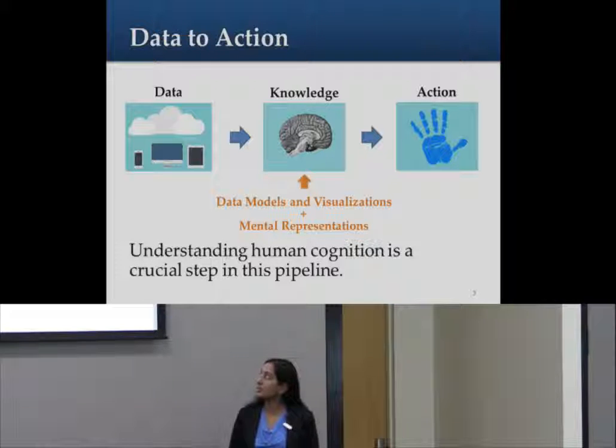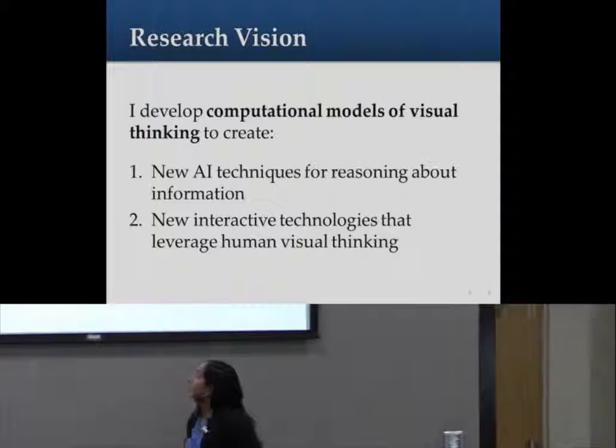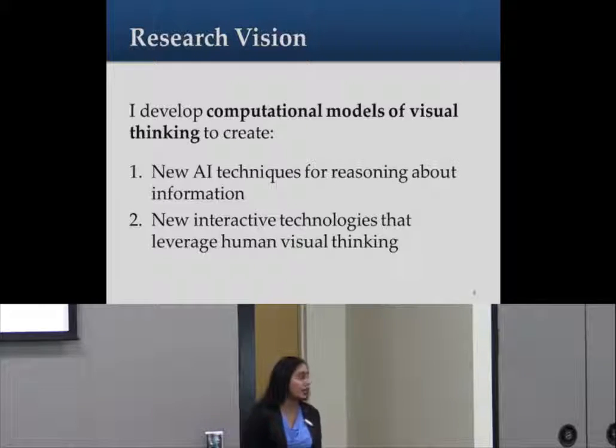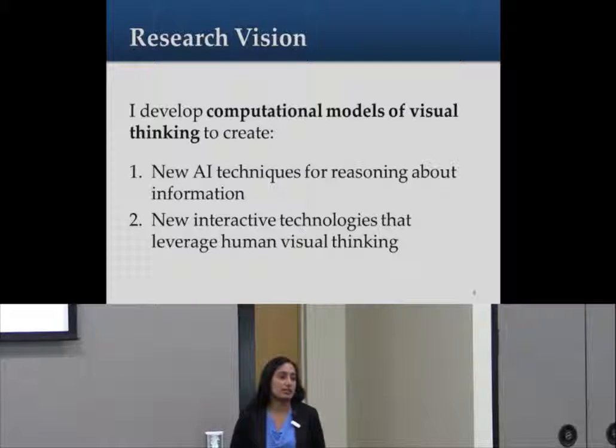To summarize this point, I believe that understanding human cognition is a critical step in this pipeline of data to knowledge to action. So this is my vision. Most of my work revolves around developing computational models of visual thinking with two main goals. First, I want to create new AI techniques for reasoning about information in intelligent ways. And second, I want to use these techniques to inform new interactive technologies that leverage what we know about human thinking to create better user experiences.